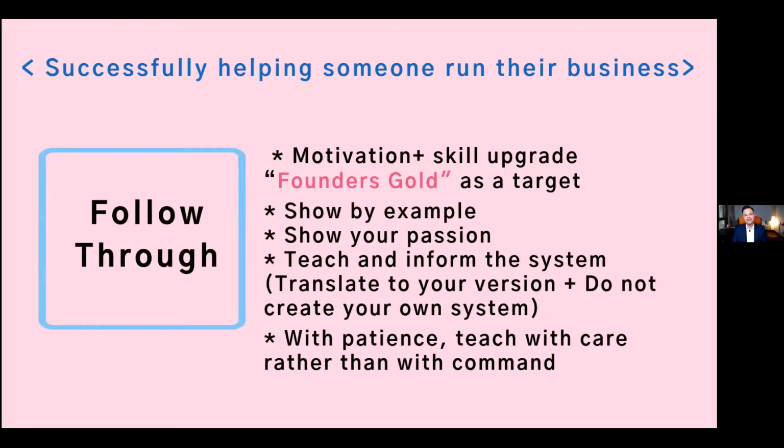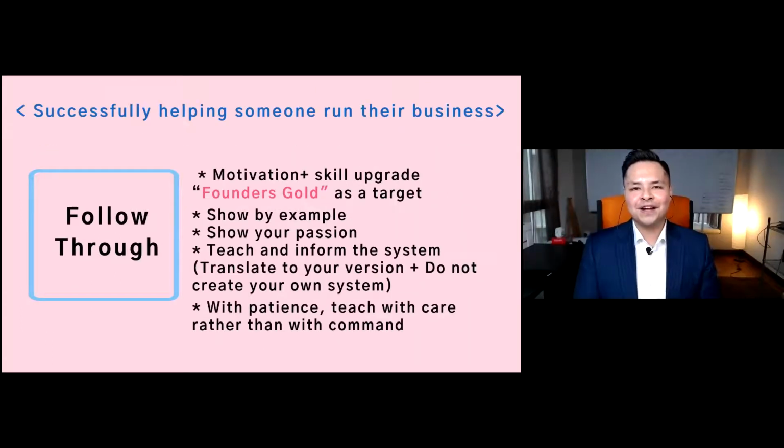The final thing is teach with patience, teach with care, rather than with command. You know, at the end of the day, people are people, we have emotions, we are emotional beings. And before this, I was an accountant, where things are not done with care, they're done with command. And in Ruby Cell, we should do things with care, because when you do things with care, relationships that you build with other people are no longer about colleagues, but about friendship. And it's about raising each other higher. I wouldn't even say friendship, I would more say comrades, you know, comrades.